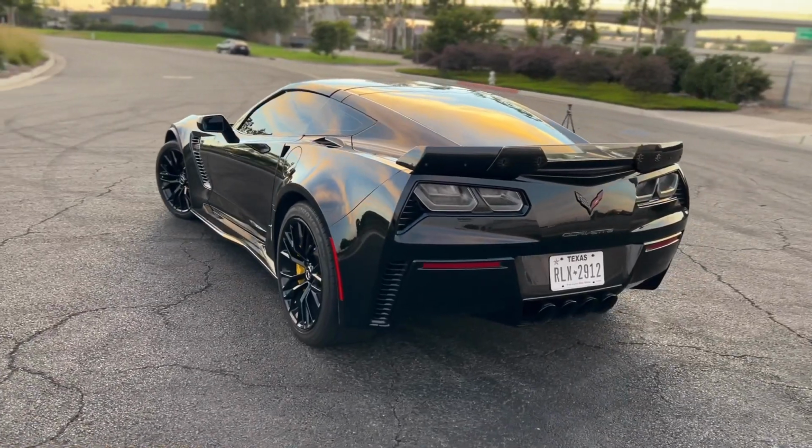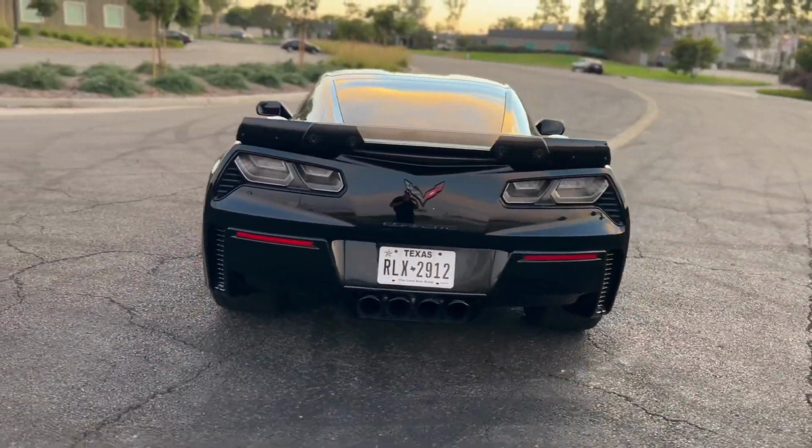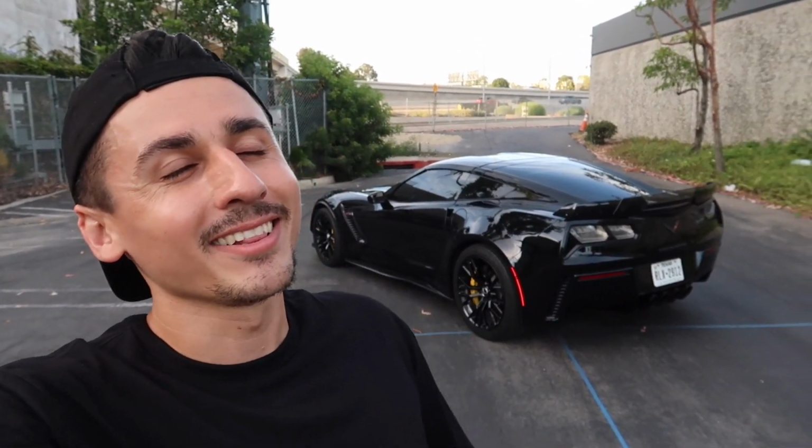So let's go ahead and pop the hood. I want to show you guys another cool feature about the car. So let's get into the interior and show you guys inside. So that is the rear and the full 360 of the car. I don't know about you guys, this thing looks so menacing, looks so sleek. I love the all black features.